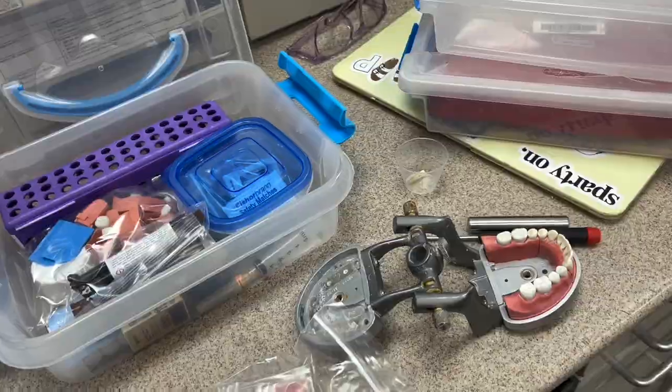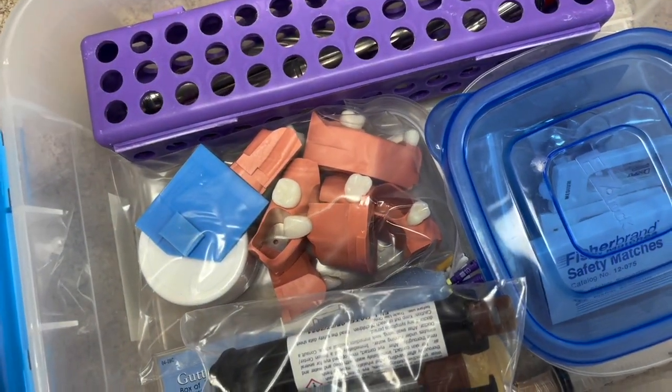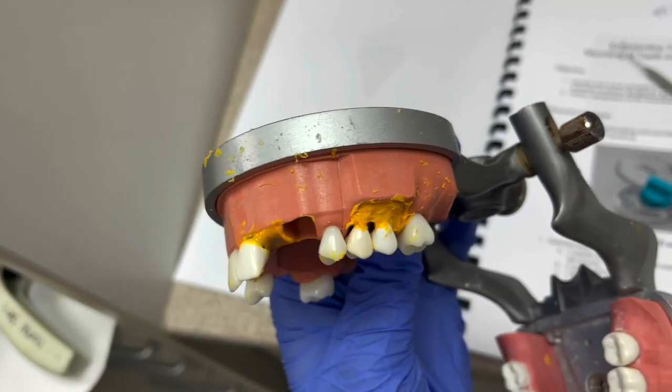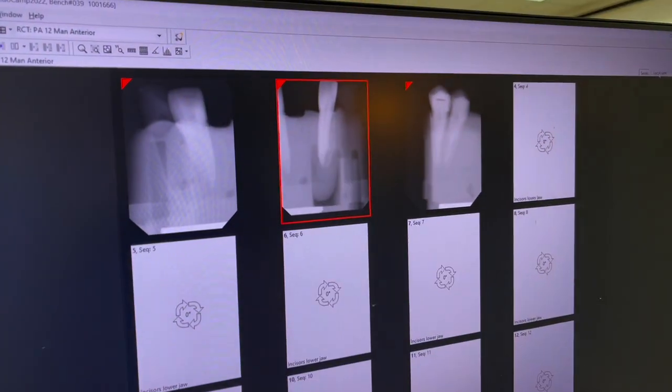We basically got our typodonts and some of our practice endo teeth, as well as a real tooth that we can practice on for doing root canal therapy. And we mounted them using PVS, just like impression material, so that they can stick in place. And then we took radiographs of them, and that way we can see the before, and then once we do the root canal treatment, we can see if we got the proper length of gutta percha in there, not too far down the canal, but far enough. So that was kind of a before picture, and that completed our activities for the day.